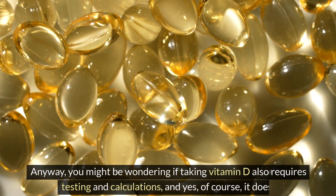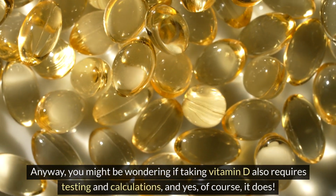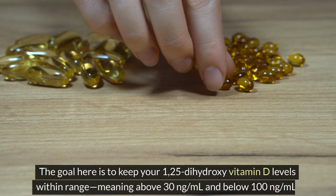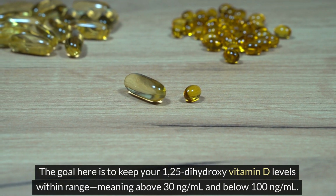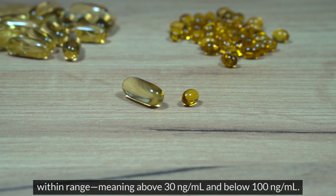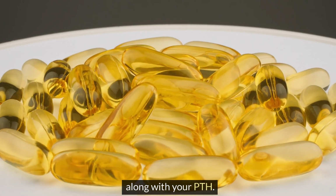Anyway, you might be wondering if taking vitamin D also requires testing and calculations, and yes, of course, it does. The goal here is to keep your 1,25-dihydroxy vitamin D levels within range, meaning above 30 nanograms per milliliter and below 100 nanograms per milliliter. To do that, you need to have these levels monitored, along with your PTH.